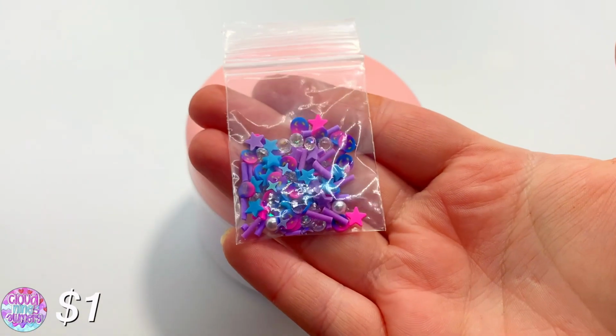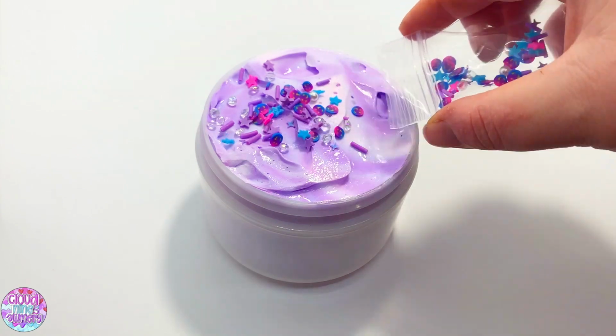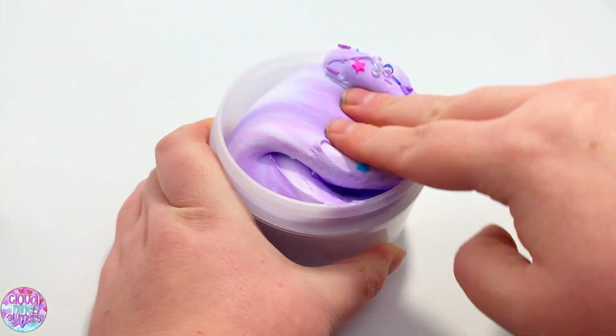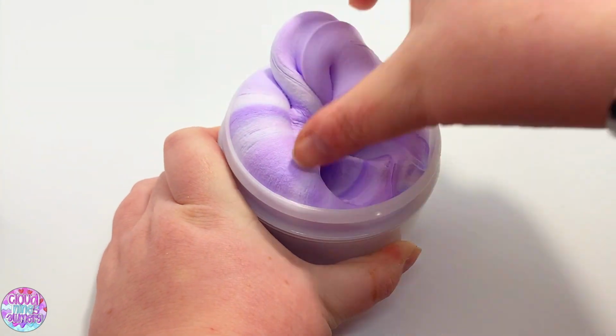The next slime we have is purple marble. So my mom loved purple. I kid you not, 90% of things in our house are purple. Anyways, so I decided to do the purple marble slime. So it comes with some purple add-ins. They kind of don't necessarily go with the theme of the slime, but they're purple, so I figure they fit. Basically, you're going to get a swirled slime that's dark purple, light purple, and white.